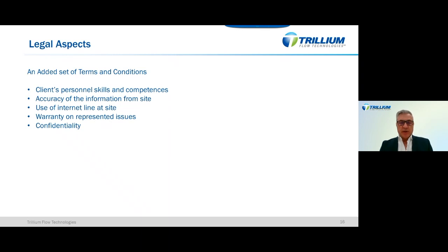The third point is very important, and is the adequate internet line that has to be present at site. Without it, and without a suitable means of communication, simply the assistance will be very difficult. And we had experienced one example where the efficiency was, let's say, lower than expected because the internet line was not that good.